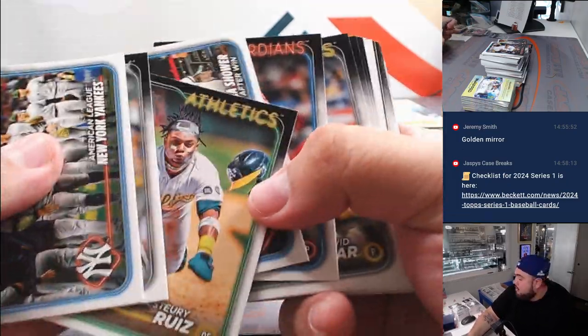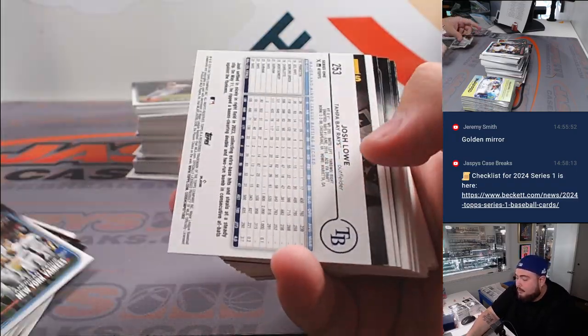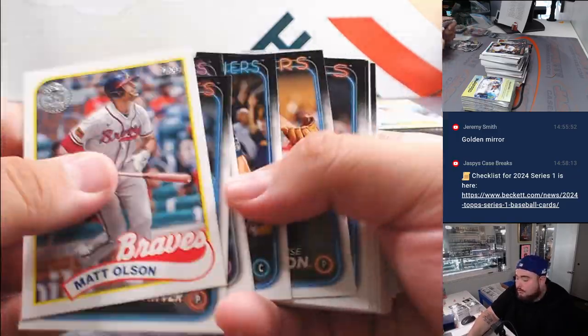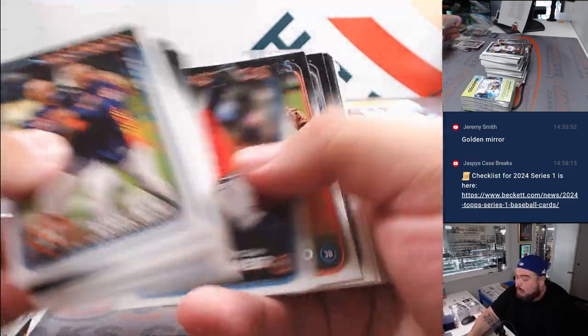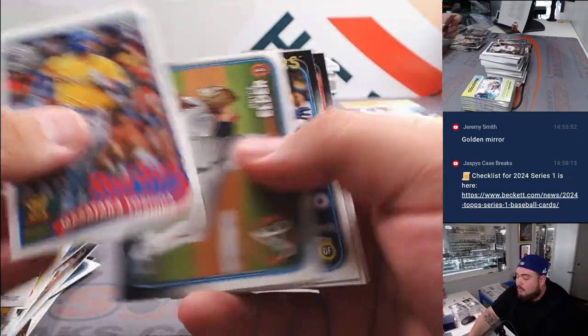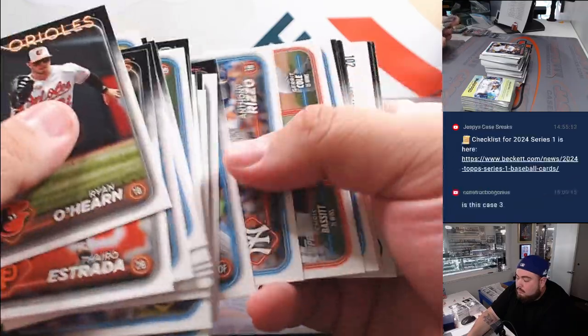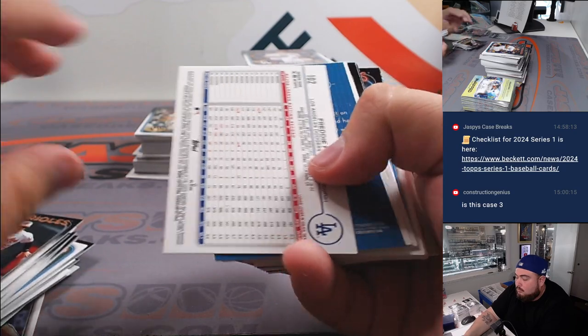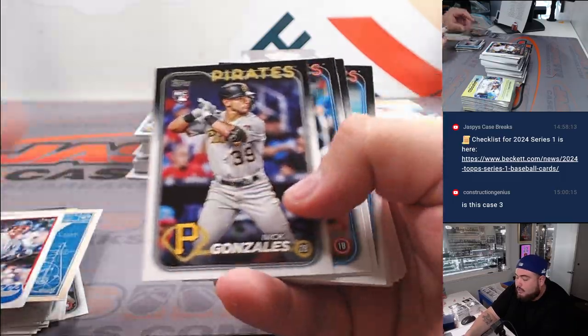All right, halfway through the case now, guys. I got three boxes left. One right here and then two in the other frame over here. This is case 4 construction. Case 3 should be uploaded already.